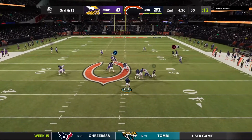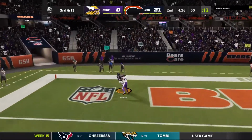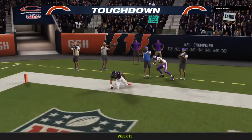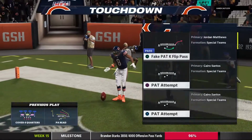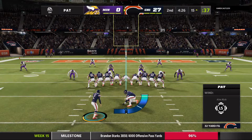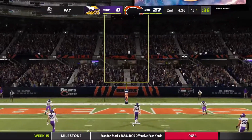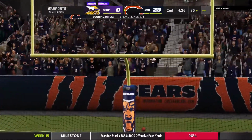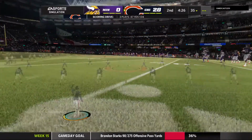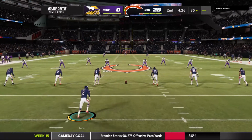Play action. It's Fields. He's going to let this go for the end zone. Got his man, and it's caught for Chicago. Touchdown. Jalen Waddle with his second touchdown here in this first half. And the Bears continue to pull away here in this first half. Santos able to tack on the extra point. And the rout is on here in this first half.